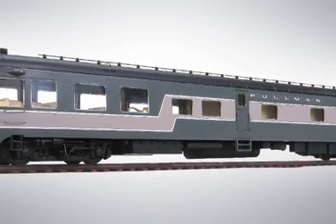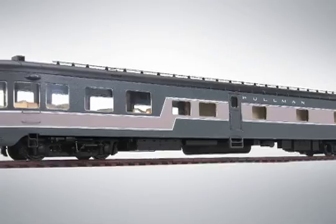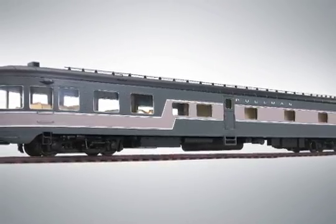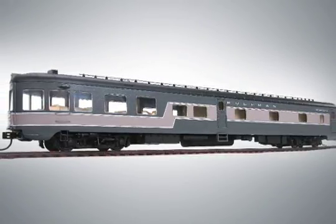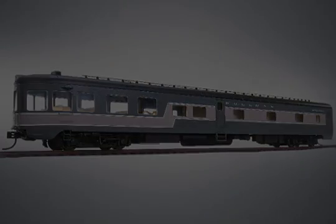And on the outside of the car, the large stripes swoop below the windows to match the engines up front. Both cars remained in Century service through December of 1967 and were sold shortly afterwards. Today, both are privately owned and used in excursion service.